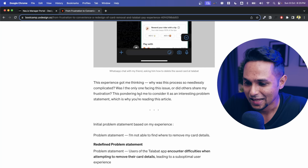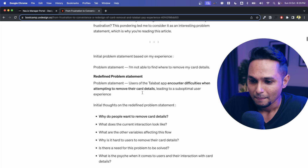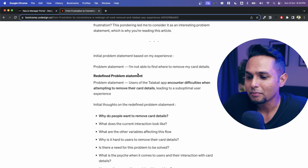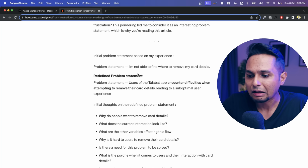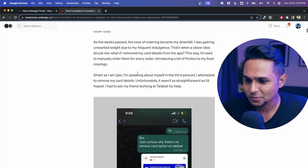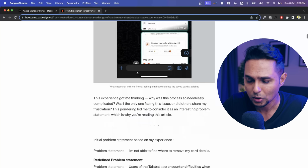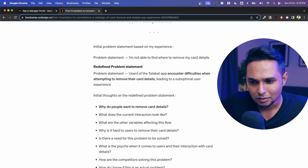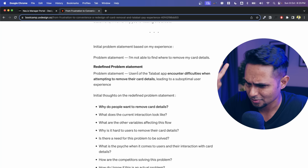We'll see what it is. Okay, interesting. Initial problem statement based on my experience. Problem statement is I'm not able to find where to remove my card details. Okay, so this one's going towards removing card details, but I also see that he has spoken about Talabat Pay, which sounded like the wallet. So is it like two problem statements in one? Okay, we'll see, because right now he hasn't spoken about it.